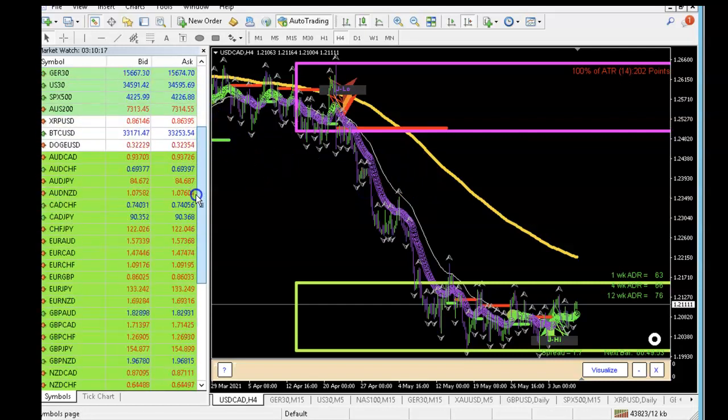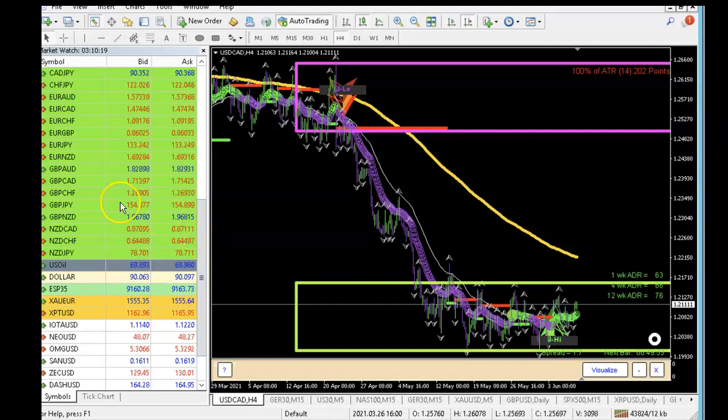My second trade idea for the day is GBP AUD.